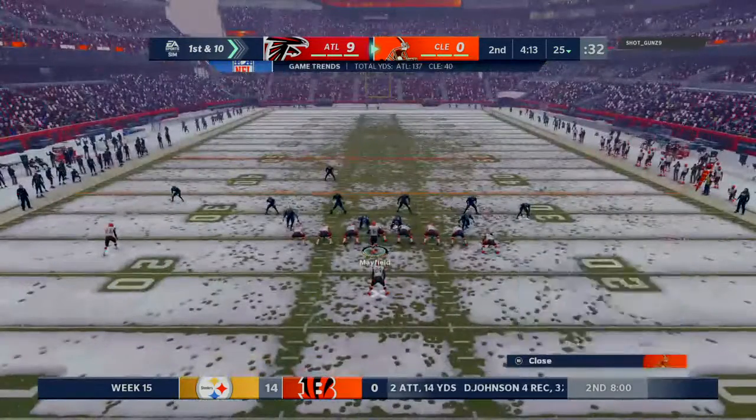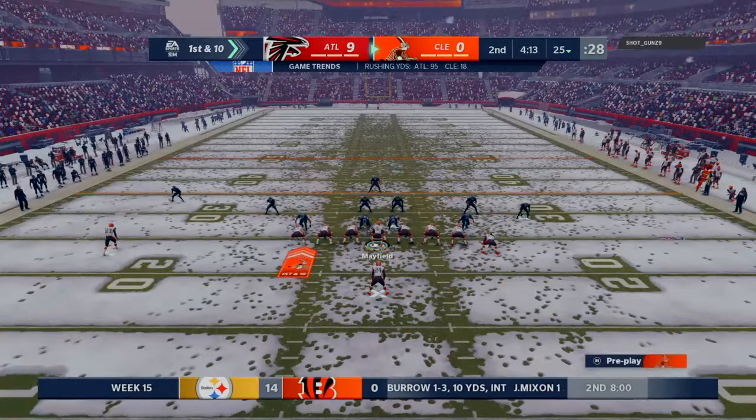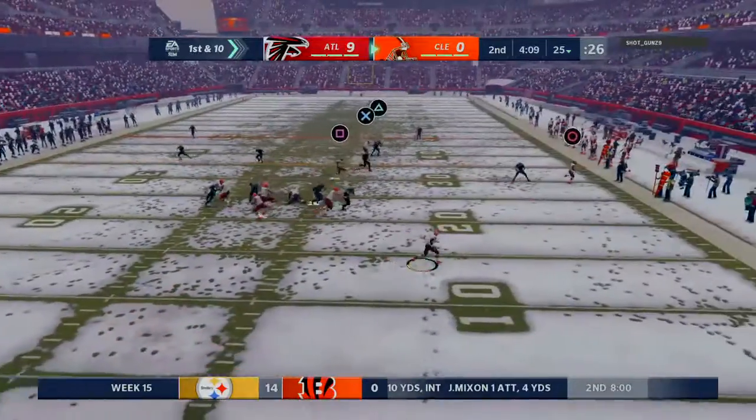The Browns drive about to get started. It hasn't gone particularly well for them. That's obvious. In these conditions, no points so far. They've got to get that offense on track. The question, how do they do it? It is the age-old question, isn't it?